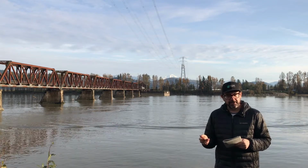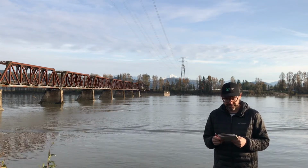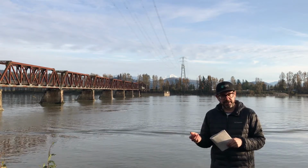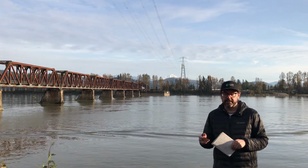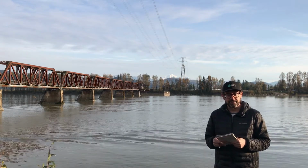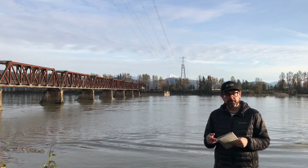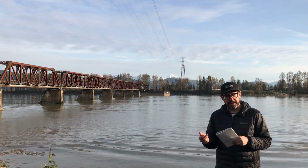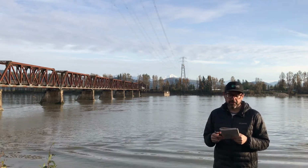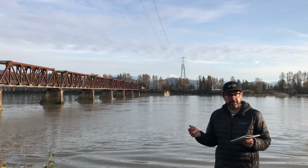Fortunately, the largest floods that we've seen on record were in the late 1800s. And under climate change scenarios that are predicted, it's unlikely we're going to get those really, really big flood flows happening. But there's no reason why we can't get large flows, the types that we've seen back in the 1950s or in the 1970s. And so the dike system is really very important.